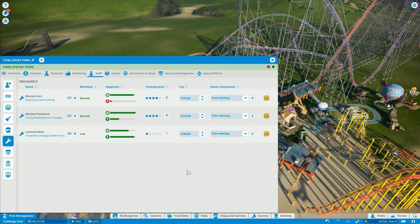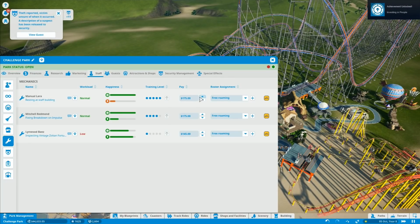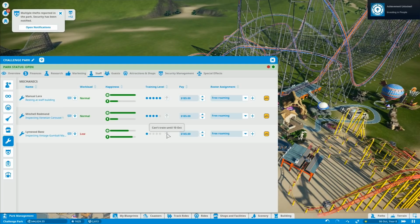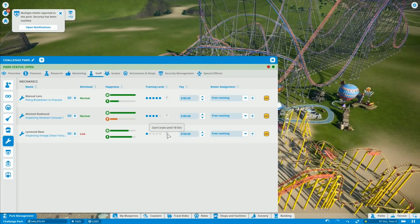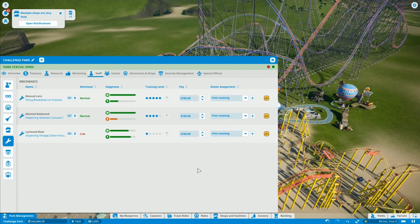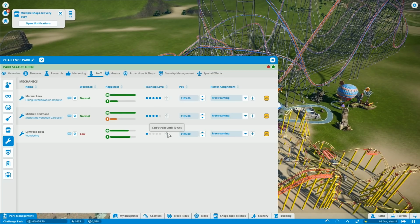Right, I can't train him yet. No training available, but I can train these 2. Right, achievement unlocked, investing in people. The 10th of October is only a day or 2 away, because we're on really fast speed. I should be able to do that any second now. Did I? I did. I definitely increased their pay, didn't I?